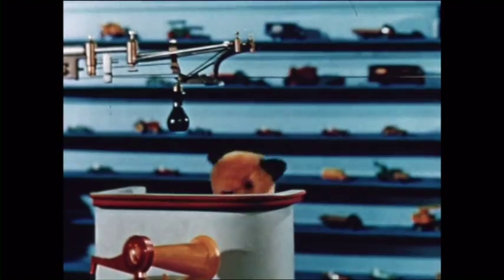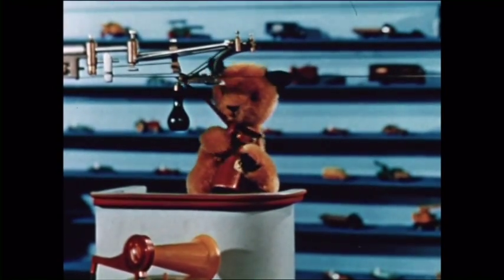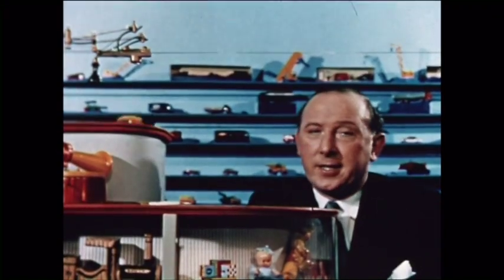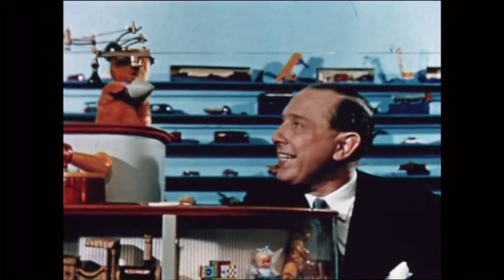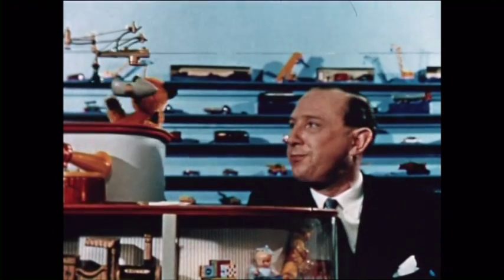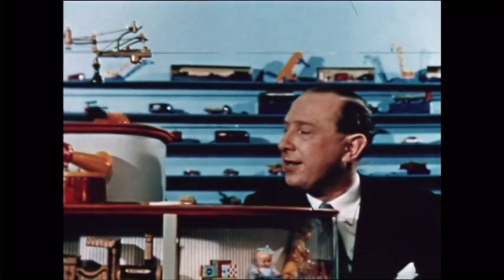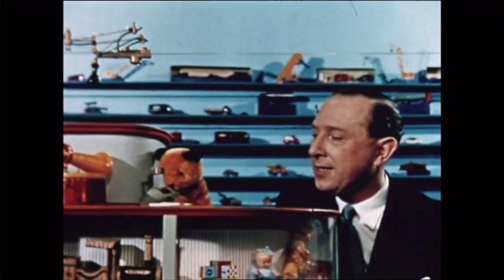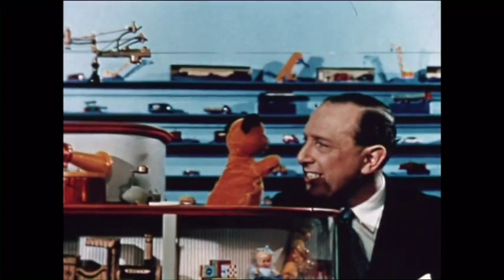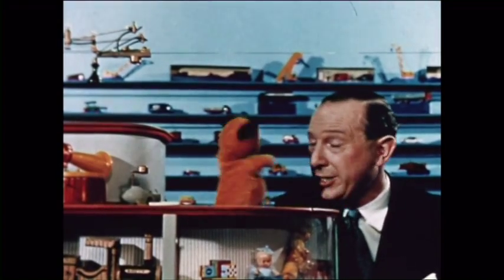Terrible service around here, isn't it? Now, never mind your cash system. Let's have a bit of service around here. That's better. Well, look, never mind your cash system, Sooty. Now listen, I'm looking for a present for a little friend of mine, and I want it nice and quiet and peaceful and no mess.